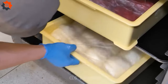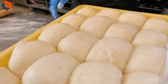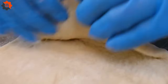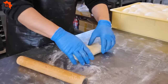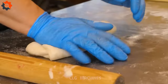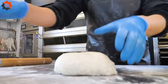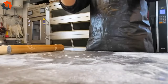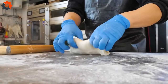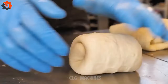First up, let's dive into the world of Tangjong milk loaf bread. Picture a bread so soft and moist, it practically melts in your mouth. This isn't your average loaf, it's a symphony of flavors and textures crafted with precision. But here's the kicker. It's not just about taste, it's about technique. The secret lies in the Tangjong method, a culinary wizardry that involves creating a roux from flour and milk, resulting in a dough that's not just fluffy, but ethereal.